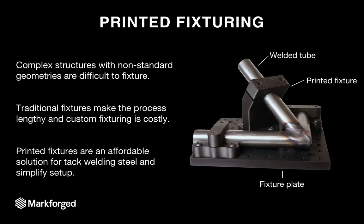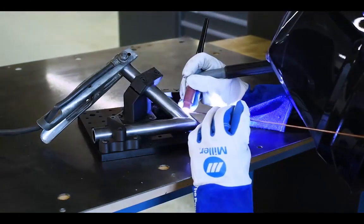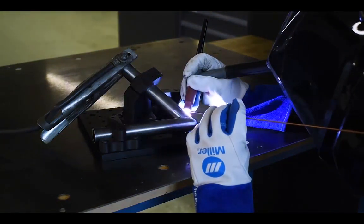One of the reasons why this works is that our parts have a heat deflection temperature of about 150 degrees Celsius. And so for tack welding, where the heat is very concentrated, this is actually a feasible solution. As long as the fixture points are well out of the heat affected zone of the part, they can hold up. So here's a video showing a welder using one of our Markforged fixtures to weld this frame structure.